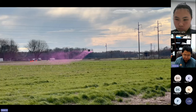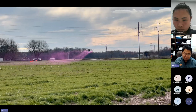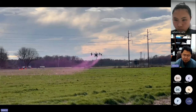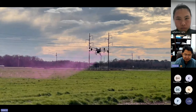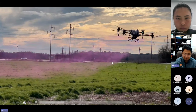Why do I say that? Because you're not only dealing with one problem, which is increasing the deposition on the corn, you're also fighting against drift. This is not a 12 mile per hour wind. This is anywhere between 15 to 20 mile per hour wind on average. Some of the gusts might be over 30. As you can see, nothing stays on target. It all got blown away downwind.